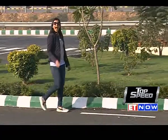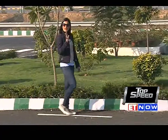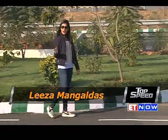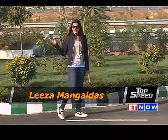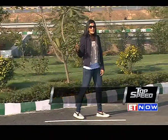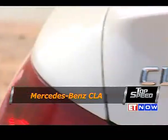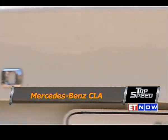Me to head out again, and today I'm off to what's going to be new territory for me, Madhya Pradesh. Now I'm off from Delhi to Gwalior, a city famous for its rich regal past, its many palaces and its beautiful fort. And to take me there, I have this stunning recently launched CLA from Mercedes.